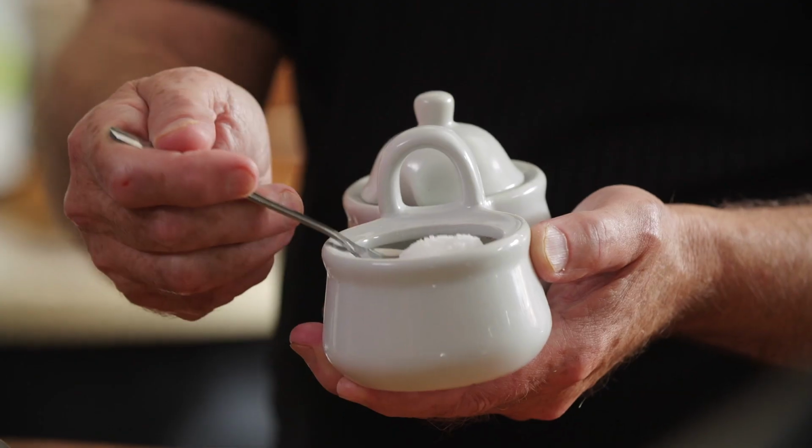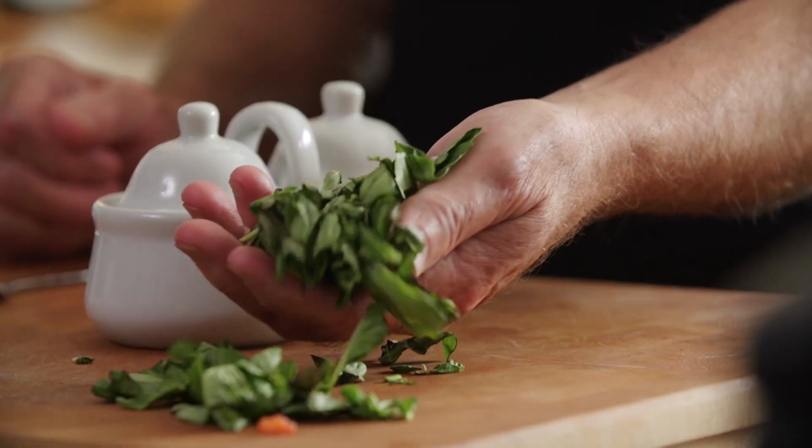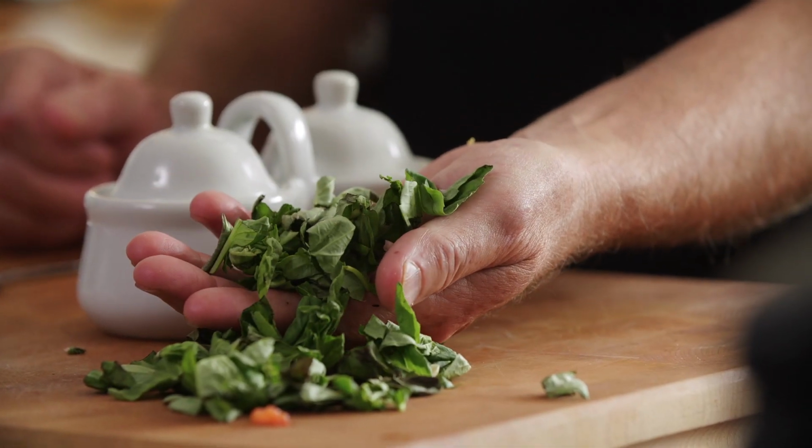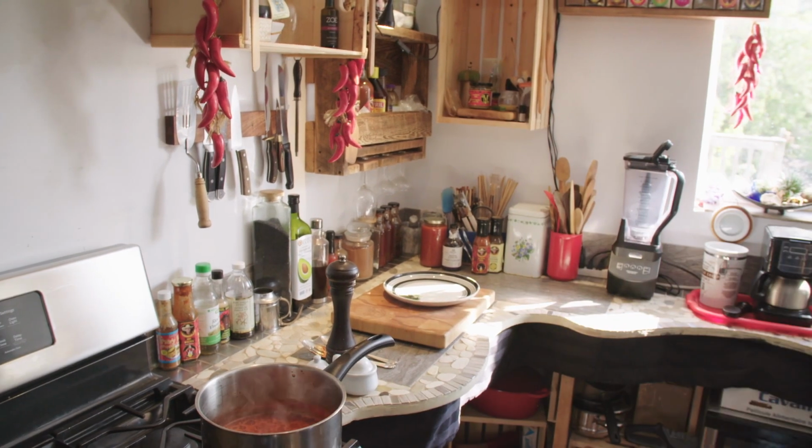Okay, so now we're ready for the finishing step, step 7, where we're gonna add a bit of sea salt, some fresh ground black pepper, and some of our fresh basil. These three ingredients can be added to your preference. Some people like less salt, less pepper, more pepper. This part is up to you. So, we're ready to finish this off.